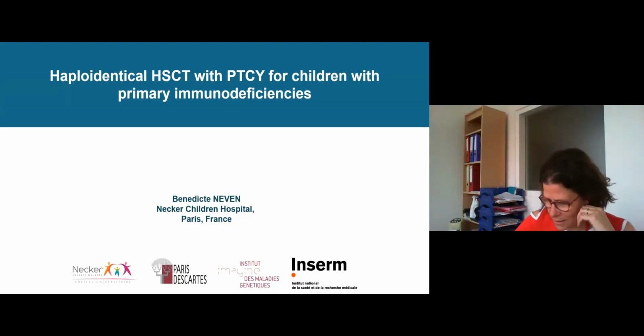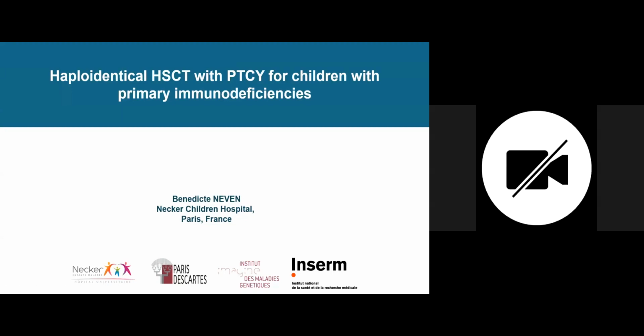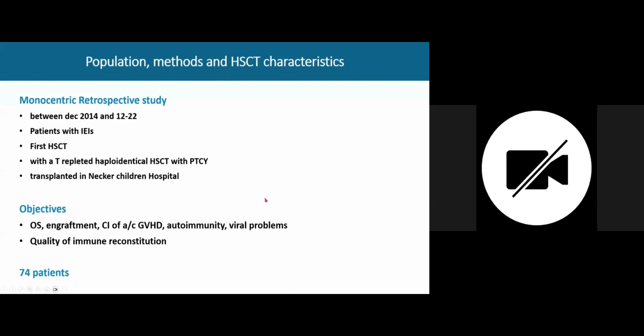Okay, so as I said, it's a monocentric retrospective study. We have included patients from late 2014 to December 2022. There are 74 patients included, all transplanted for inborn errors of immunity. So we haven't included in this analysis patients transplanted for other inborn errors such as osteopetrosis. Only first transplants are analyzed, and only patients with a T-replete haplotransplant with a PTCY transplanted in Necker.